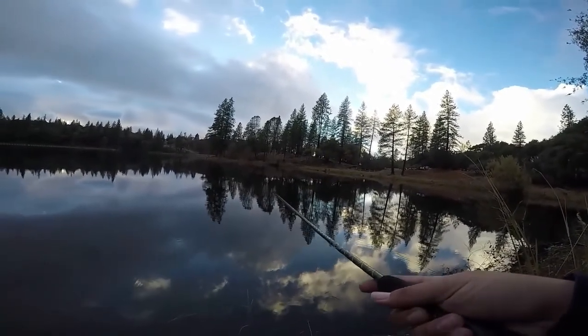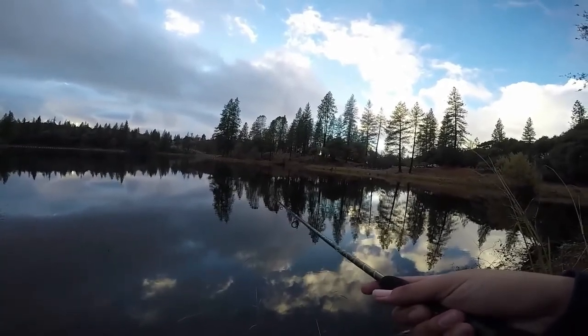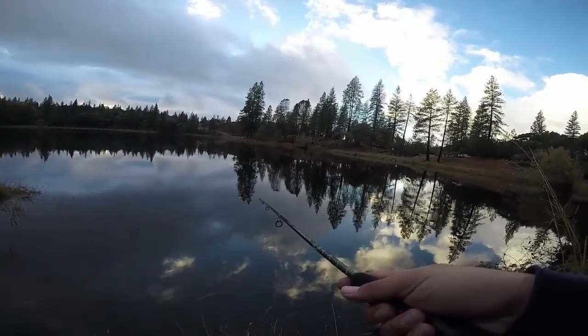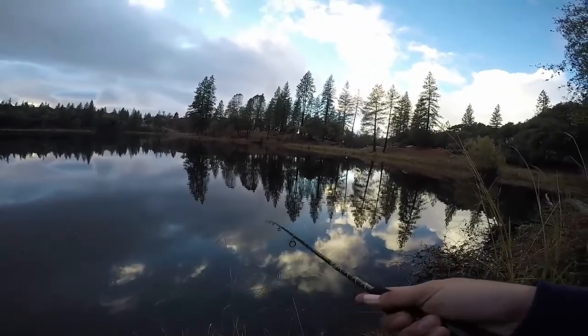Kept telling myself, it's time to go, it's time to go. It's almost 4 o'clock right now. Got about an hour drive to get back home or so, a little less. And it's kind of hard though when you start getting fish on and seeing other people catch fish, and it's kind of hard to put the rod down.